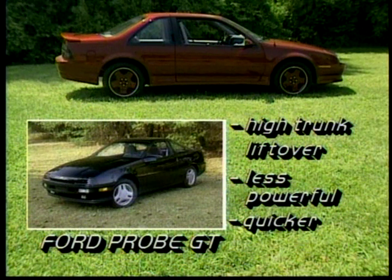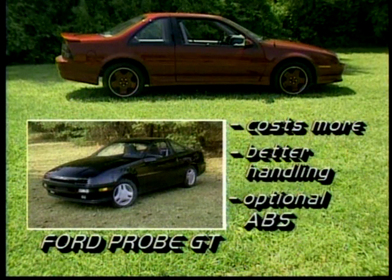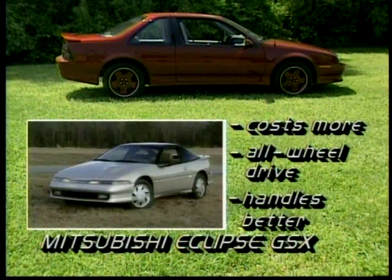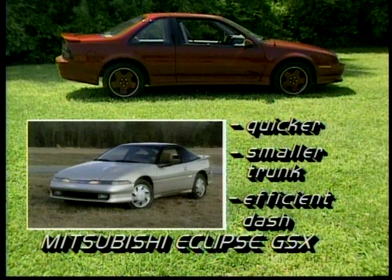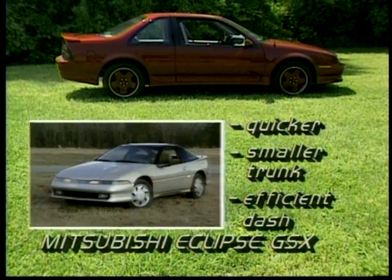The Ford Probe GT also suffers from the problem of high trunk liftover. Its Mazda turbo 4-cylinder gives up 35 horsepower to the GTZ's Quad 4, but it's still quicker to 60 miles per hour. It costs more than the GTZ, but handles better and offers optional anti-lock brakes. The Mitsubishi Eclipse GSX also costs more, but its price includes a very effective all-wheel drive system that gives it superior handling. It's also quicker thanks to a turbocharged engine that makes 15 more horsepower than the Quad 4. The Eclipse has a smaller trunk than the GTZ, but a much more efficient dash.